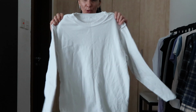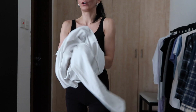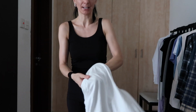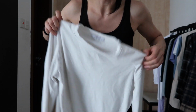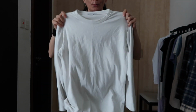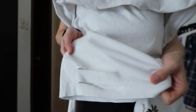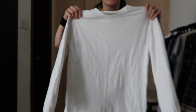This is an old purchase, but girl, I have worn this blouse for, I think I bought it last year. I think last year, yeah, because I have worn it for a long time. You can see it's very worn and almost done. But it has this very, very soft material and it gives you a lot of warmth. So look how pretty it is. And it also has these details down here and this flower stuff, and I just love it.